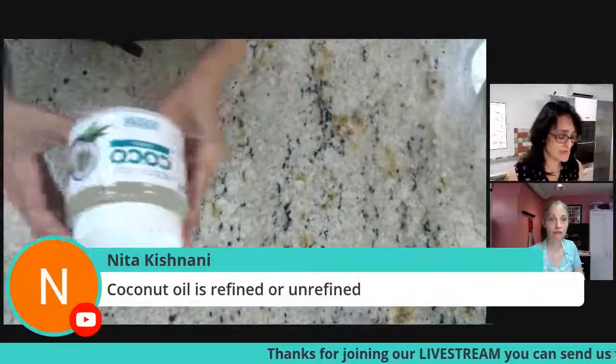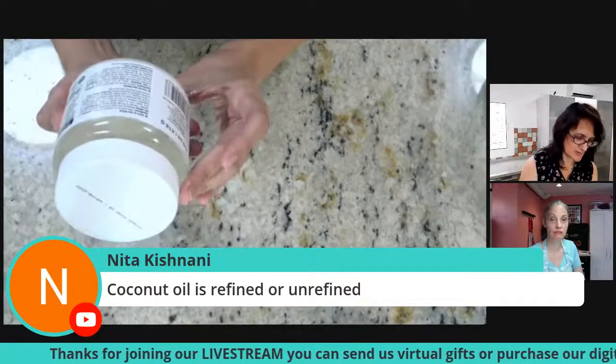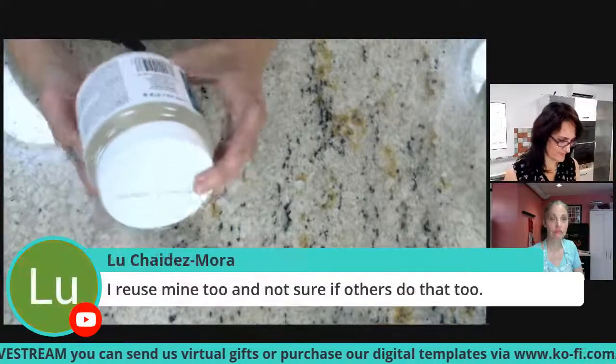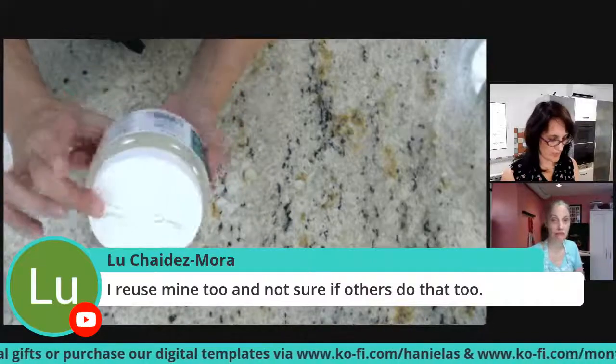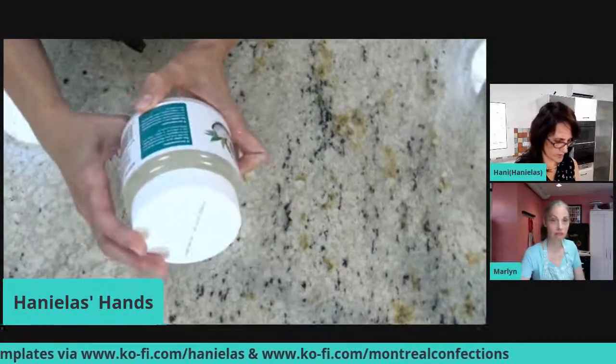This is my first time using this coconut oil. It says it's a virgin coconut oil, so I don't know much about coconut oil, I have to say. It says it's 100% coconut oil. It kind of liquefied, it was solid, but because it's pretty warm here and we don't always have air on.